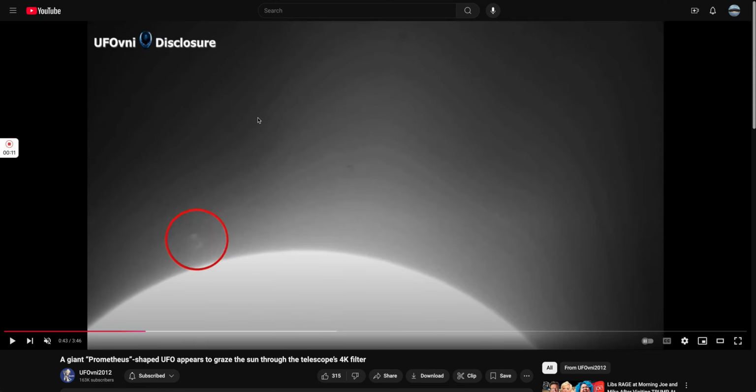Let me give you a quick preview of what I got coming up in this video. The first is this strange object that you can kind of see in this red circle. You actually see it, when I start the video, that it's definitely something moving. But based on what I can see here, this thing is huge. This thing is like the size of Jupiter or something like that, or might even be bigger than Jupiter. Because if you compare this to the size of the sun, yeah, this is massive.